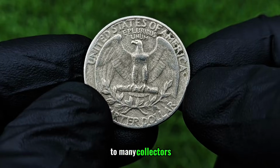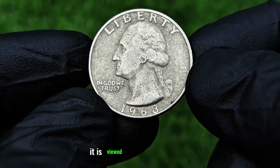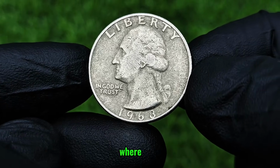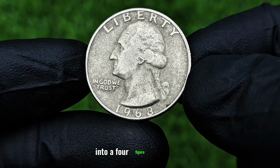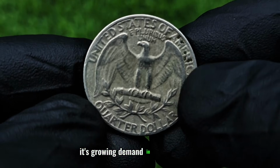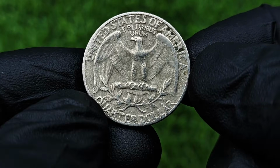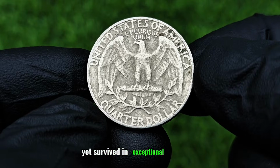To many collectors, this coin represents far more than everyday pocket change. It is viewed as a prized treasure from a transformative era in American coinage, where small details and condition can elevate a common-looking quarter into a four-figure collectible. Its growing demand in today's market reflects a renewed appreciation for transitional coins, especially those that quietly slipped through circulation yet survived in exceptional condition.